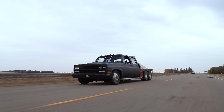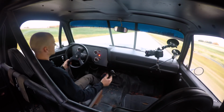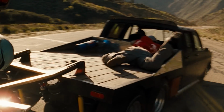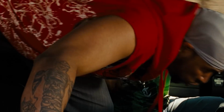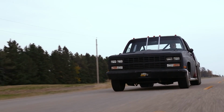So I'm not quite sure how to introduce this video, you guys, or this truck we're driving, but this is the actual hero truck from Fast and Furious, the fourth movie. In the opening scene, they're in the Dominican Republic. And Rico and Tego, Don Omar, they're driving this truck. This is the actual truck that they were sitting in right here in that opening scene of that movie.